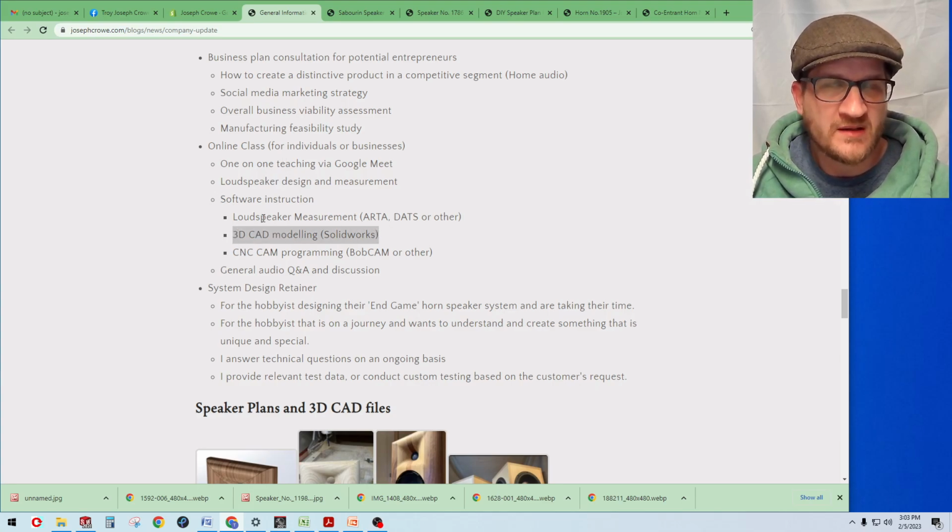I'm an experienced user of SolidWorks. I have over 10,000 hours of SolidWorks seat time, and so I can certainly help guide you through how to use SolidWorks. Or, for example, CAM programming. If you have a CNC machine and you're having difficulties programming a particular part, I can offer support on how to do that. And I use BobCAM, but it's basically pretty standard across the board for other CAM programs, and so I'd be able to help with that as well.